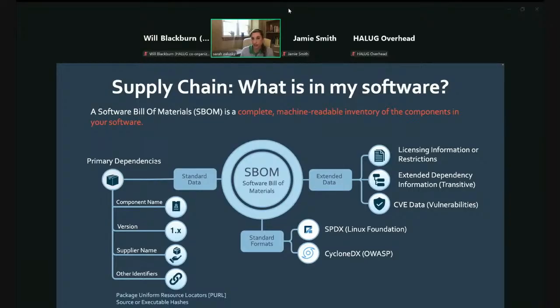If you have a package dependency, then this package uniform resource locator, or PURL, is essentially the link to that package wherever it's publicly hosted. And then there are other digital signatures which could exist in here, hashes of your source or executable, things that allow you to later verify that the component that you have on your system matches the source or matches what it was expected to be.